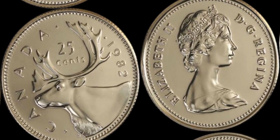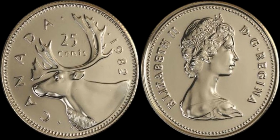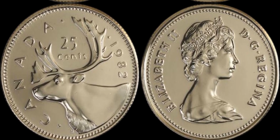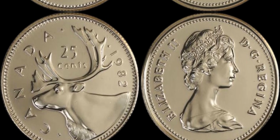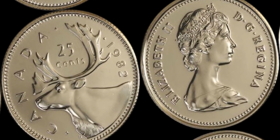Only a handful of these coins were ever minted with the error, making them highly sought after by collectors around the world. And when you combine that scarcity with the rich history and craftsmanship of Canadian coins, you have a recipe for a numismatic masterpiece. But the story doesn't end there.